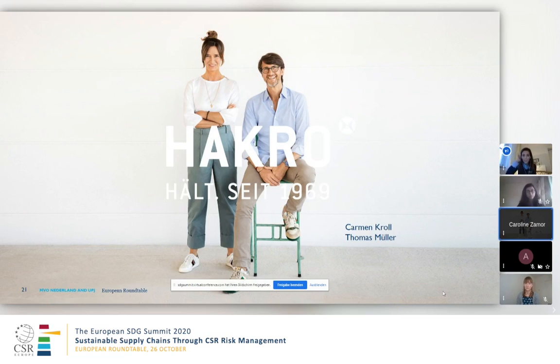I've also brought you a picture of our two CEOs, not just to show you their faces, but also because we're a family company, founded some good 50 years ago, and we're partly female-led. So the lady on the left is Carmen Kroll. She's our CEO and owner of the company, the daughter of the founder, which makes all the difference in the world as a sustainability manager as well. And her co-CEO is Tom Müller on the right, and they're leading our company together. And as a family company, for Hakro, it's all about values.